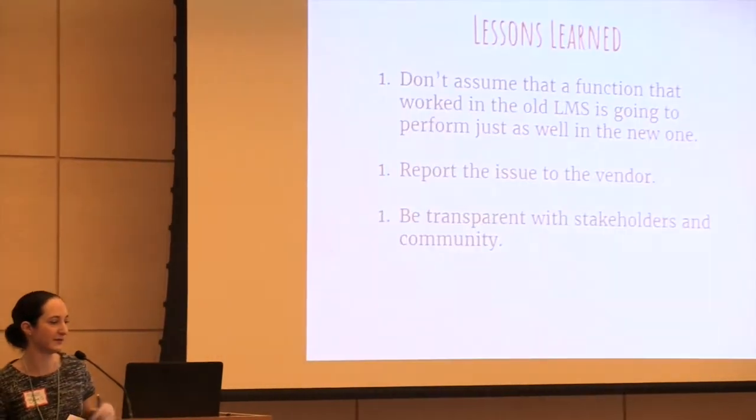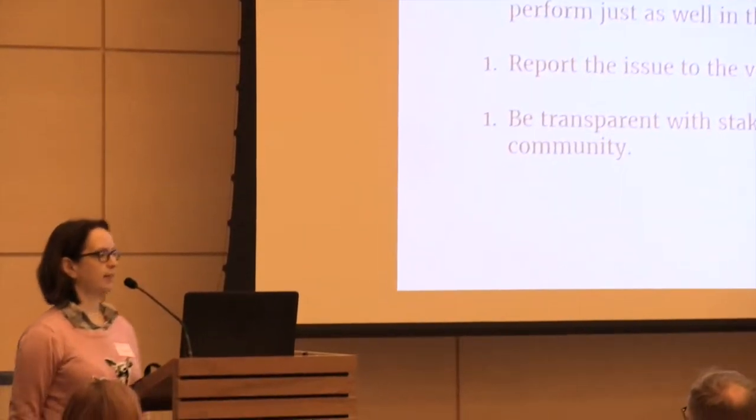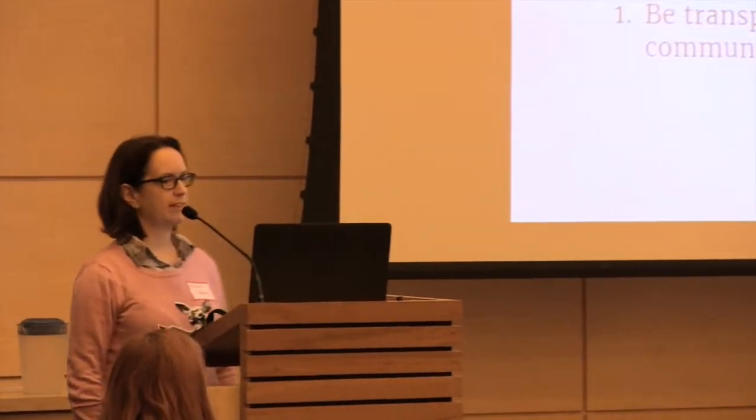So lessons learned. These are not all number ones. I'm sorry, that's a formatting problem, but they're all important. First thing that we've learned is don't assume that something that worked in the previous LMS is going to work just as well in the new LMS. We had no clue this was going to happen, it hadn't even crossed our minds, because proxied links were not a problem in the previous LMS. So something to keep in mind.